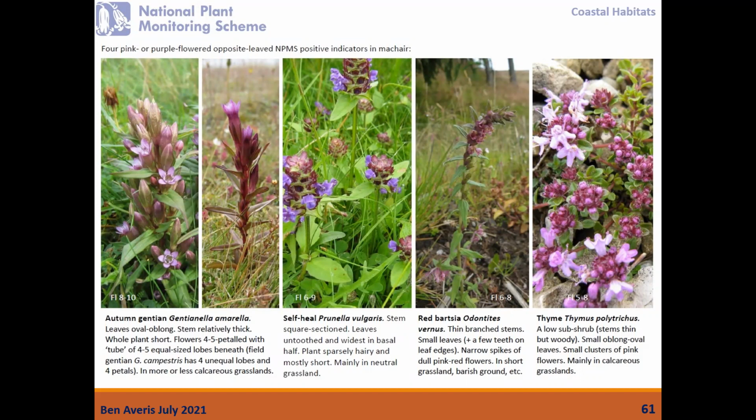Self-heal is really common in neutral grasslands generally, and has leaves in opposite pairs, and they're wider below the middle. So they get wide very quickly, and then they gradually get narrow again, taper to a rather blunt point. They're hairy, and have a sort of short orchid-like spike of purple flowers. And the red bartsia has a spike of more dull reddish coloured flowers, and its leaves are in opposite pairs again, but they're narrower than the leaves of the self-heal, and they've got obscure teeth on their edges, and it's semi-parasitic on other plants.